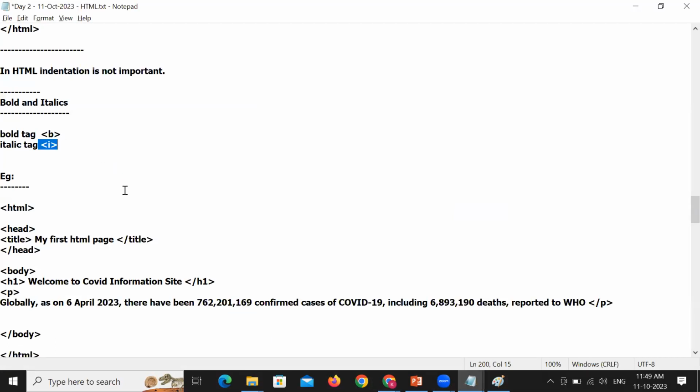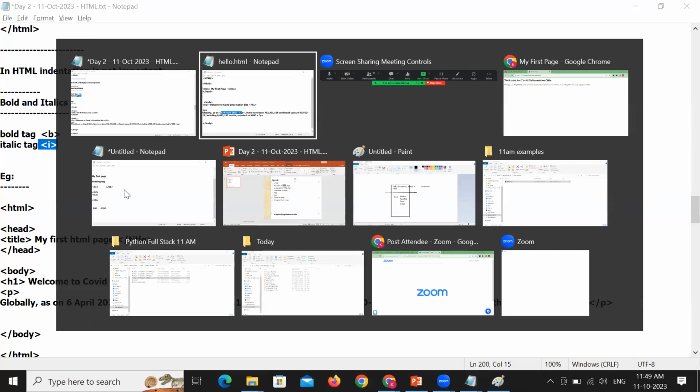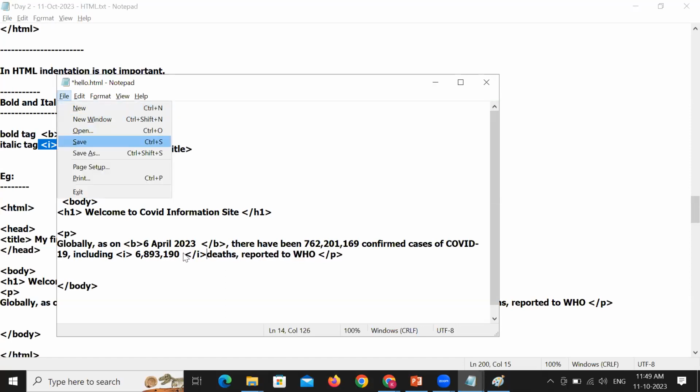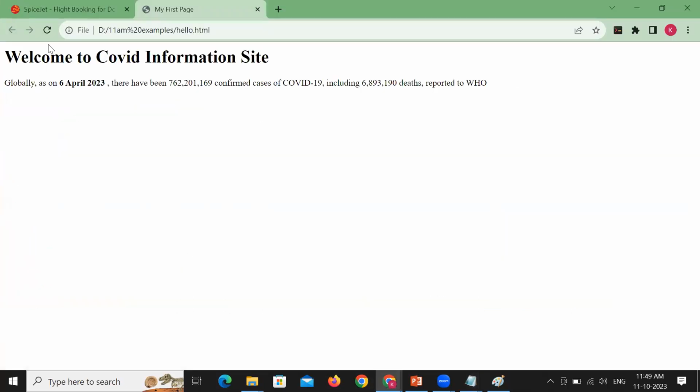I stands for italics tag. So I go to my HTML page, and this particular number of deaths, 68 lakhs, I want to emphasize with italics, and this is the end of italics. Save it. Refresh. Now can you see the number is shown in italics? Okay. So B tag for bold, I tag for italics.